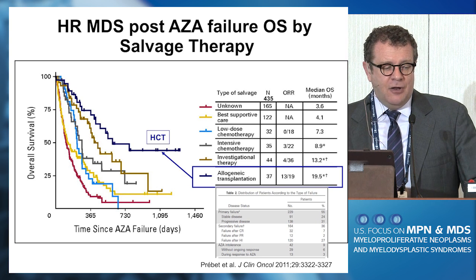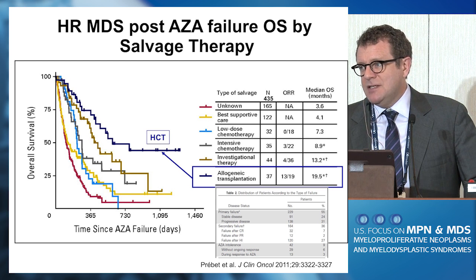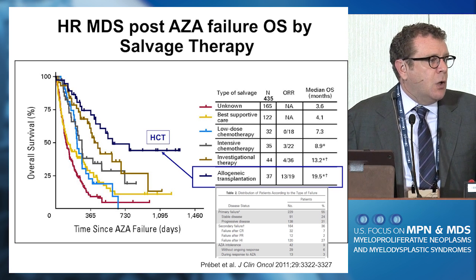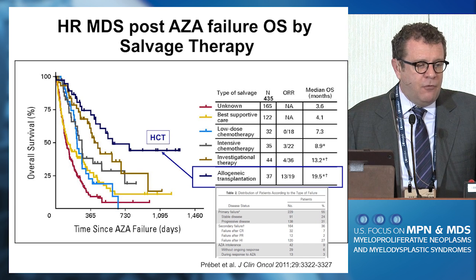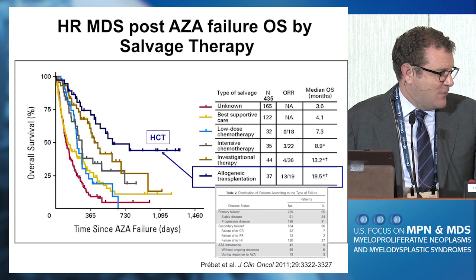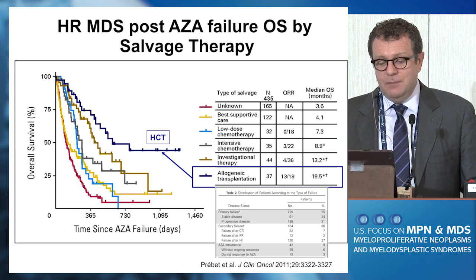And I would like to convince you that the transplant patients did the best, but there's obviously a huge selection bias present in this analysis. So the patients who ultimately went on to receive their transplant were probably younger and probably had a better performance status. But then if you look at these other treatments, they're not working so well. So I told Guillermo I'm very interested to see what he's going to recommend for these patients. But if they are a transplant candidate, that should definitely be considered.